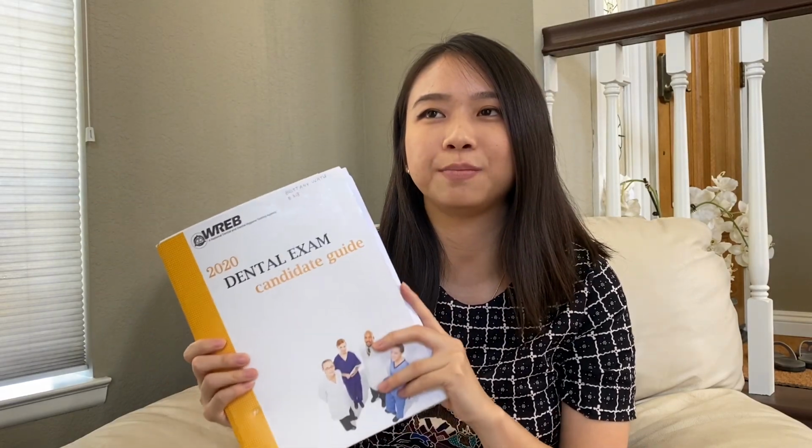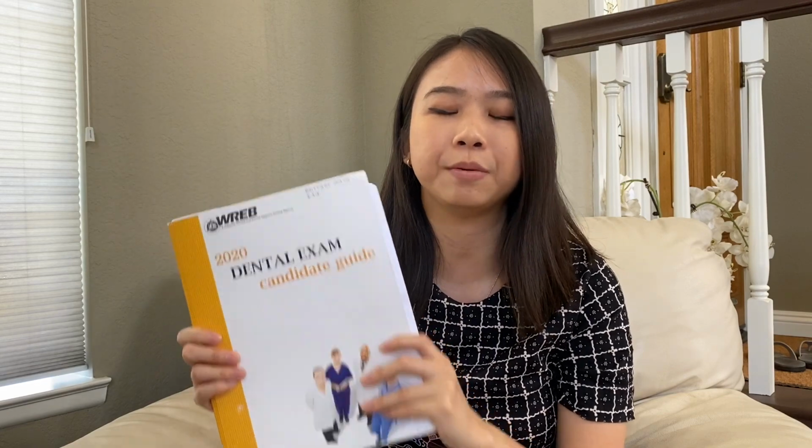Okay, now going on to the details. Of course, you can find out the details in your handbook. So this is mine, the 2020 Dental Exam Candidate Guide. Honestly, I got this before the whole pandemic. So there are still rules here about your patient coming in, what type of patient they have to be, and what type of caries they had to have.